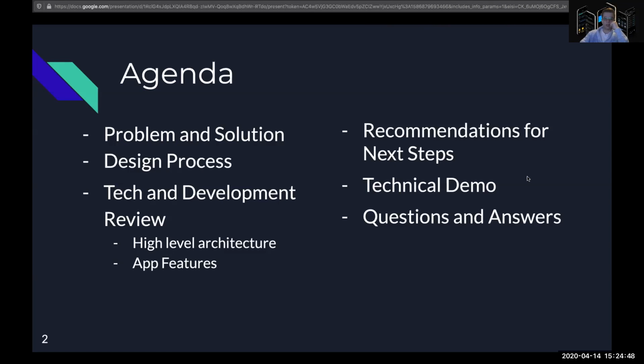Some of the things we'll be talking about are the problems they were having and our solution. Then our design lead, Jeff, will go over the design process, followed by our two front-end developers, Brenda and Viraj, who will be talking about the technology and the features that went into our app, followed closely by Connor, who was the UX and UI designer of our group, with some future recommendations for our app. And that will be finished off by Christian, who will lead us through a quick little tech demo.